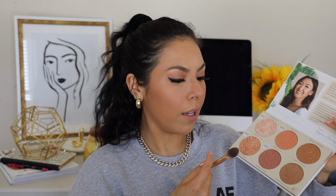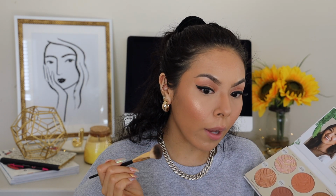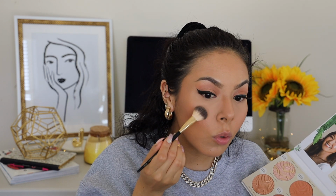So this is great. And then of course, the last thing we're gonna go ahead and do is take a nice highlighter. So I think for highlighter, I'm gonna be using Golden Hour for our highlights. And I'm gonna be using my Milani brush. Wow. That is beautiful. That complements my complexion really, really well. Whew. Physicians Formula does not play with their highlighters either because this looks bomb.